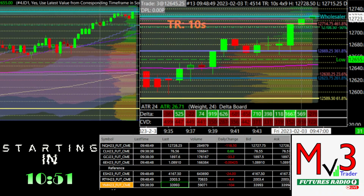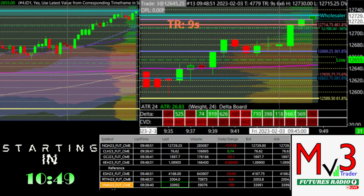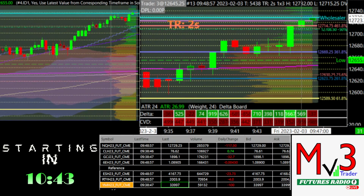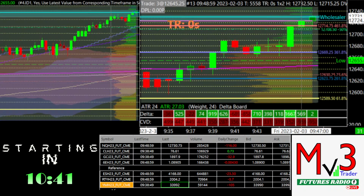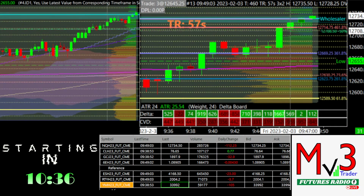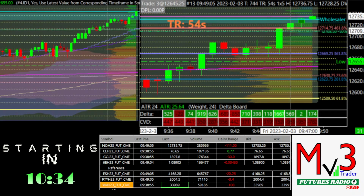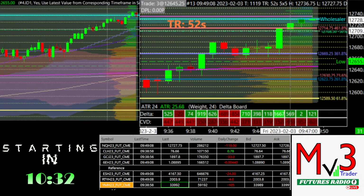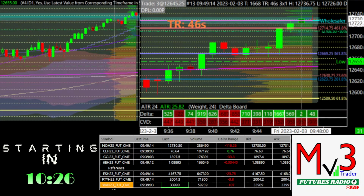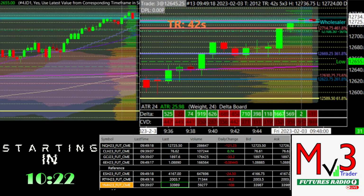Created a micro flag pattern. All right, we're continuing to push the supply. We are starting to slow down on some momentum. Jump right back on the elevator. There we go. There's a mechanical response to that volume area that I just pointed out.